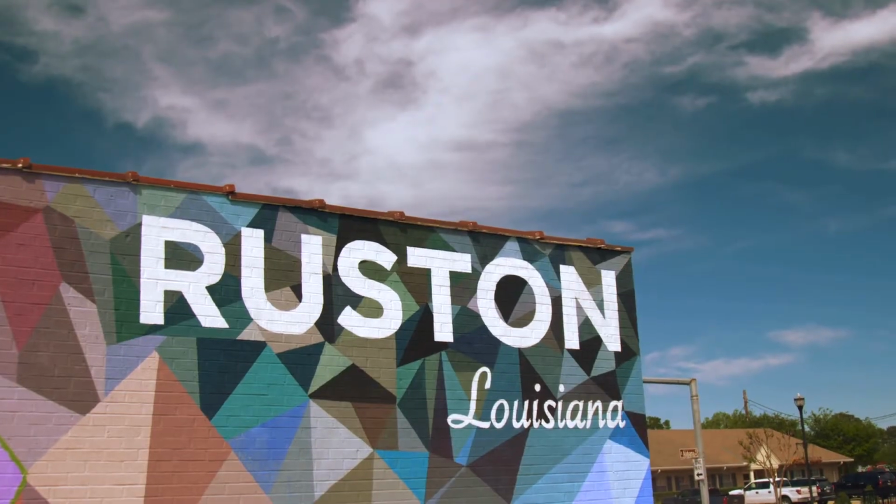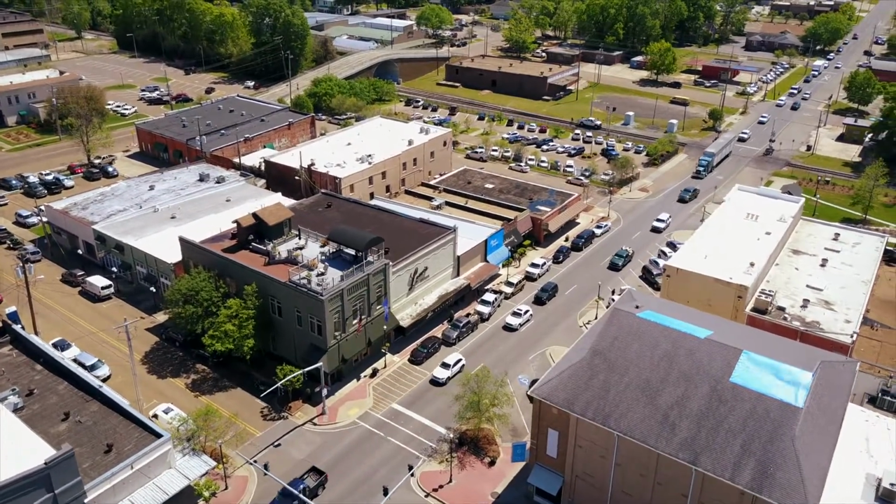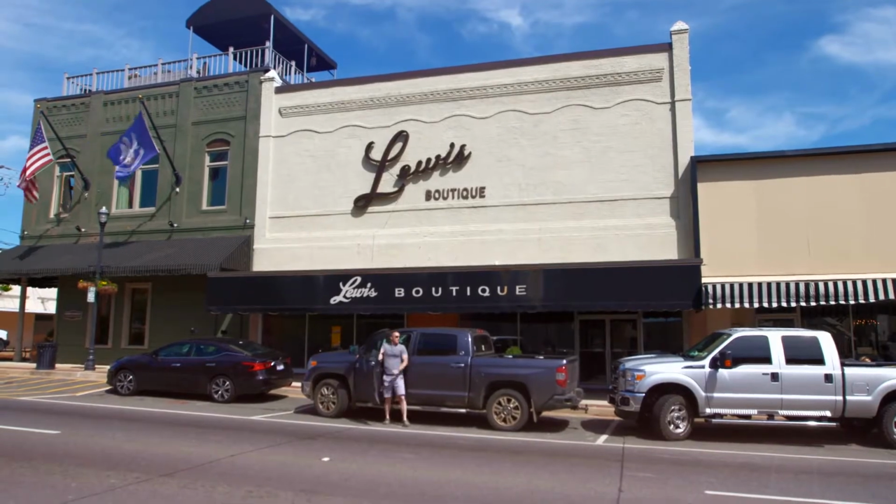Just a tight budget, me and the boys are gonna go out and find some material to use in this place. In downtown Ruston, just 45 minutes down the road from the cabin. Richard's been telling me about this old building downtown that he's been working on. And he keeps talking about there's gonna be some material in there. And so we're gonna go check that out.